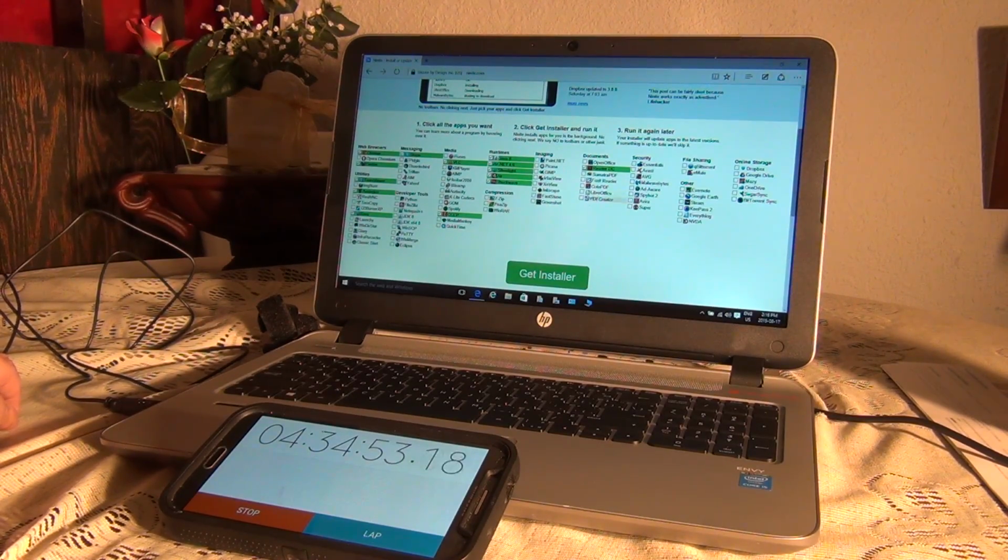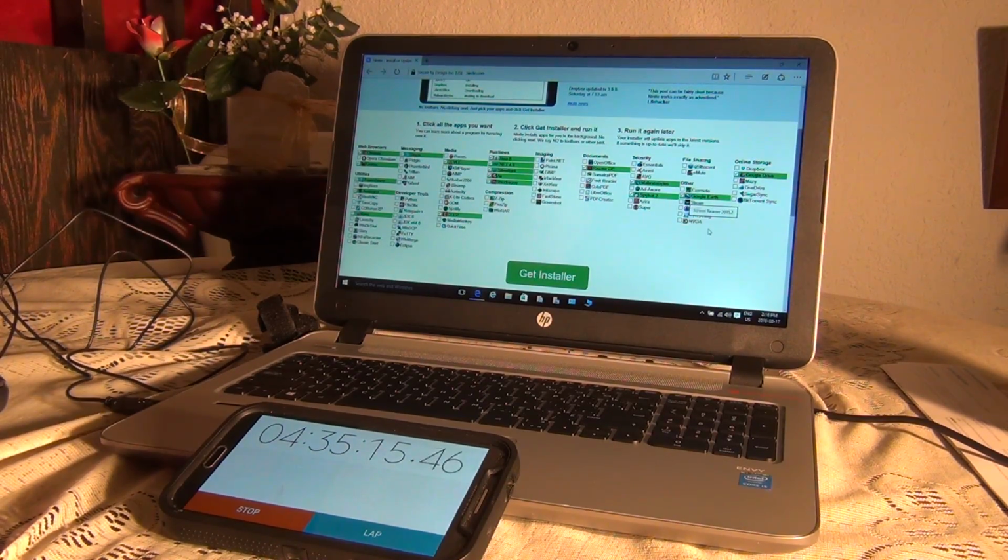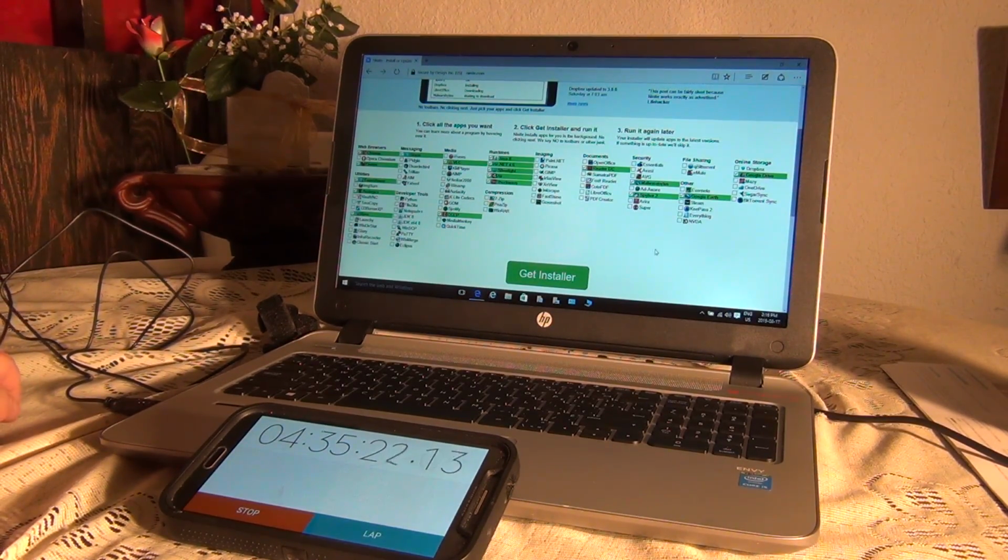PDF reader, I use Adobe Reader DC. Under security, I check Malwarebytes and Spybot Search and Destroy 2. She's not going to do any file sharing, I don't think. I'll put Google Earth on there because she might want to look at the planet. And the last one I do is going to be Google Drive. Google Drive will give you not only Office type software, but will give you a place to store your files online. And I hear she does have a Gmail account, so that'll work out well for her that way.